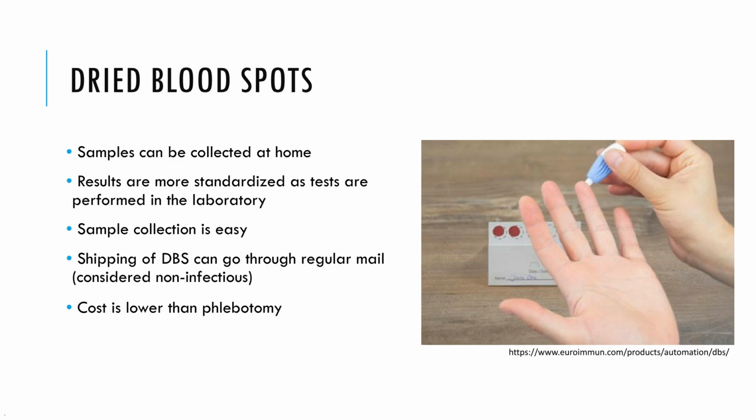And then the other option is to use a dried blood spot. So samples can be collected at home. The results are more standardized because the tests themselves are actually performed in the laboratory. And the sample collection is relatively easy because you can ship dried blood spots through regular mail and they're considered non-infectious. That makes an easy transport system, and the cost is way lower than if you used phlebotomy.